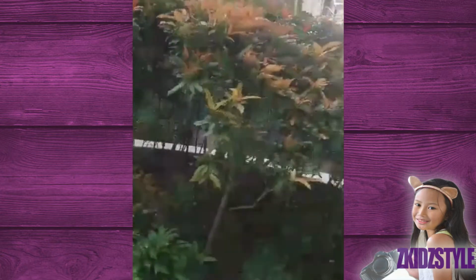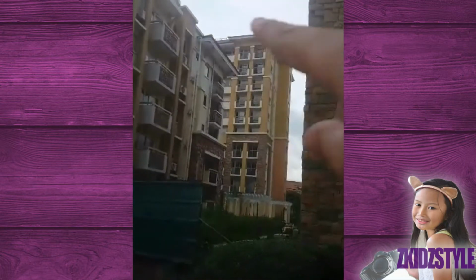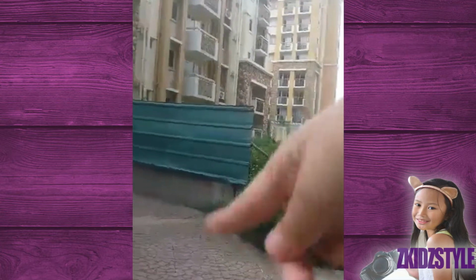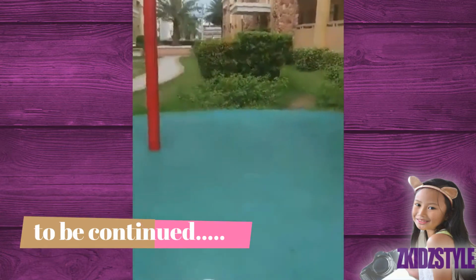Next time. See? It's so beautiful. Once they actually finish and a lot of people move there, they're going to take this out so people can go back and forth, back and forth. So yeah, but let's go back, so this is going to be a long day.